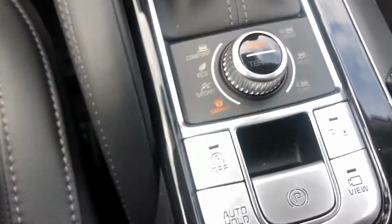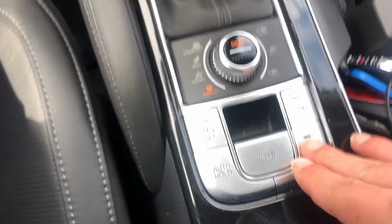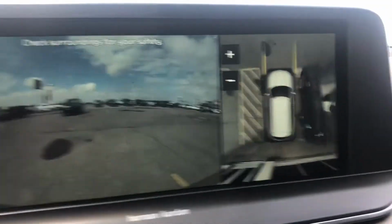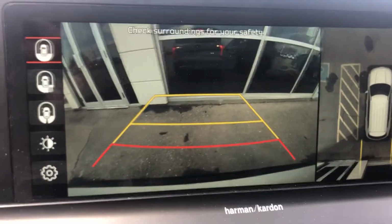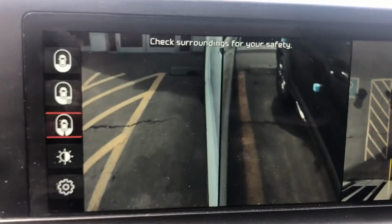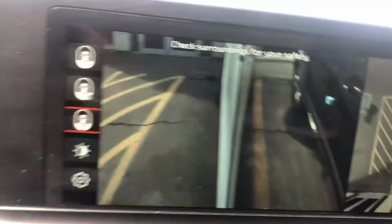You also have the 360 camera monitoring system there, so as I shift into drive and I push the button, the camera view button in the center console, you'll see my 360 monitoring system pops up and the rear view camera pops up as well. Shift into reverse and you get the rear view, and if you click on these buttons too, that is going to show you your blind spot so you can see how close you are to the curb in case you're parallel parking.